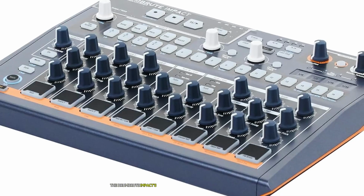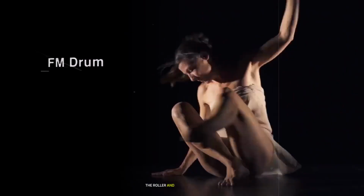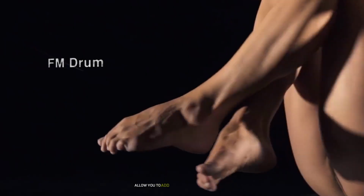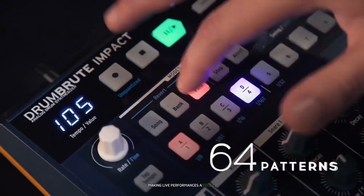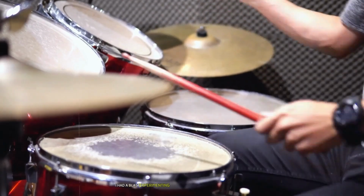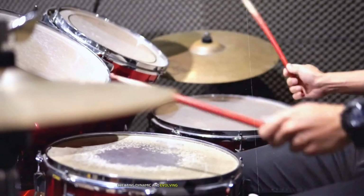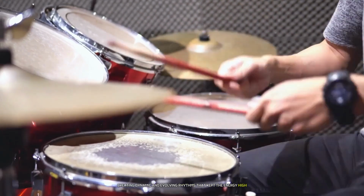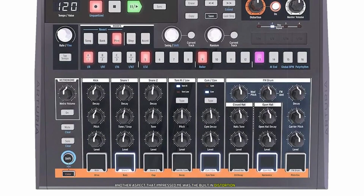The DrumBrute Impact's performance features are where it really shines. The roller and step repeat functions allow you to add fills and variations on the fly, making live performances a breeze. I had a blast experimenting with these features during jam sessions, creating dynamic and evolving rhythms that kept the energy high.